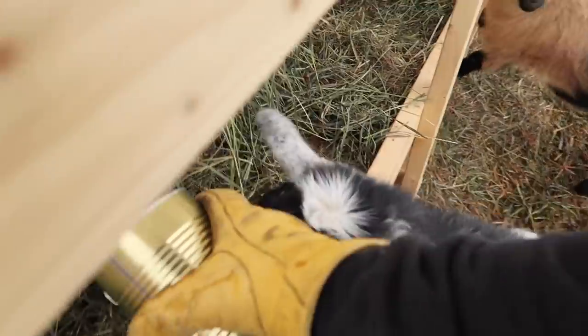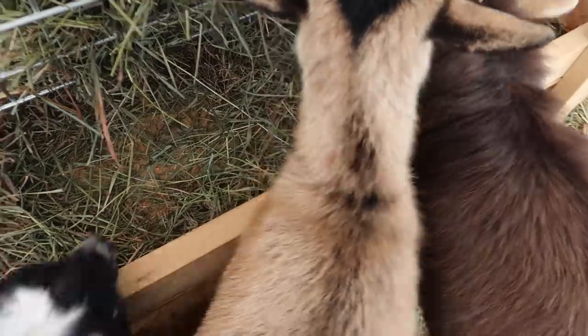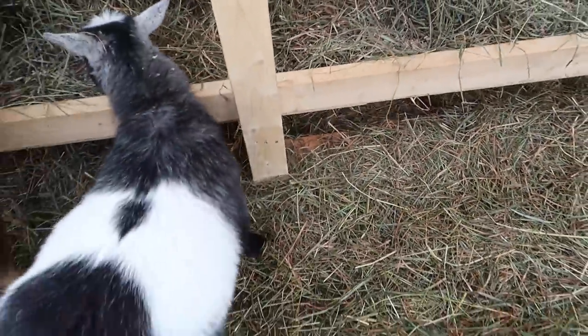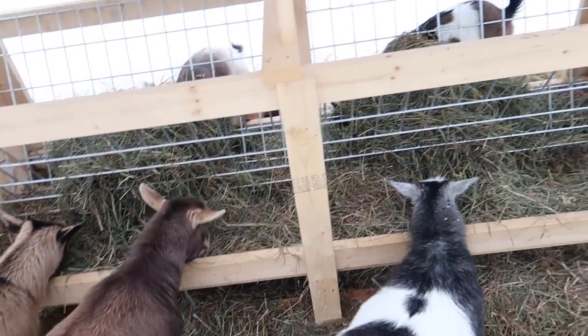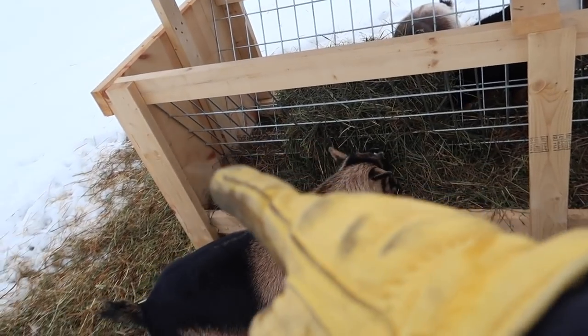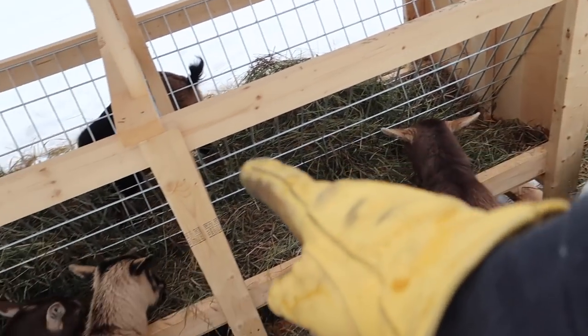They're doing donuts around the hay feeder. There you go. Enjoy your breakfast, little P. What are we gonna do about you, huh? Need to try putting a 2x4, like right there, going all the way across, and see if that'll keep little P out of the hay feeder. She's the only one who gets up in it.